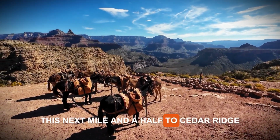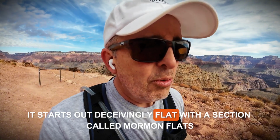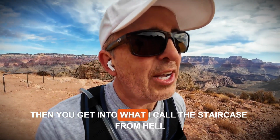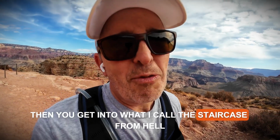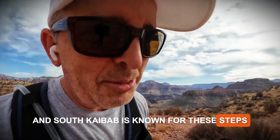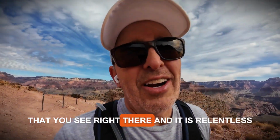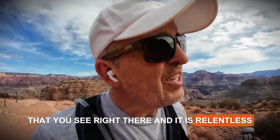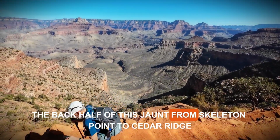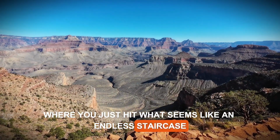This next 1.5 miles to Cedar Ridge, it starts out deceivingly flat with a section called Mormon Flats. Then you get into what I call the staircase from hell. And South Kaibab is known for these steps that you see right there. And it is relentless, the back half of this jaunt from Skeleton Point to Cedar Ridge, where you just hit what seems like an endless staircase.